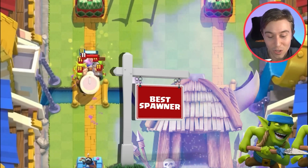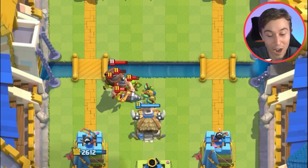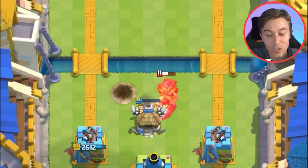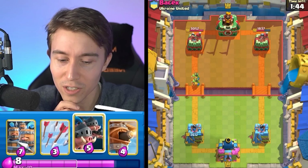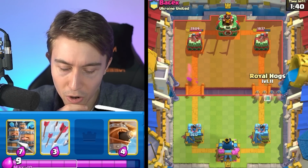And then because everyone's playing Mega Draft, you don't see many different decks with Spear Goblin Hut rising to the top of the leaderboard. But I genuinely think it's one of the strongest cards out of all the spawners in the game. It is the number one spawner for sure. This guy is going to go in for Mighty Miner in his deck as well. It's interesting to see this type of card combination. The Mighty Miner, Graveyard, Freeze.